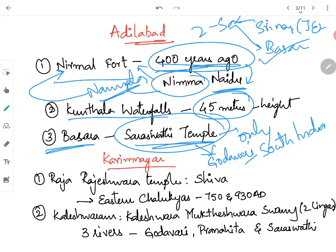As you all know, there are Pushkaralu of Godavari coming every 12 years. And people visit the Saraswati temple, and people also go to the Saraswati temple for Aksharabhyasam. That is, students or kids start their journey to learn, and it never ends. Till you die, you learn something all the time.